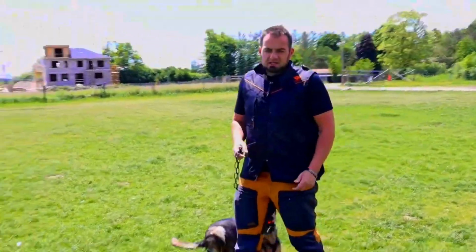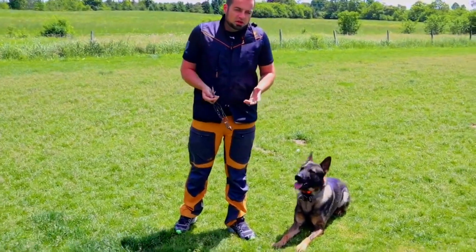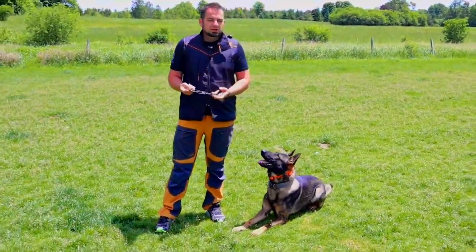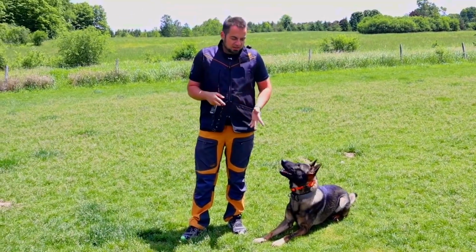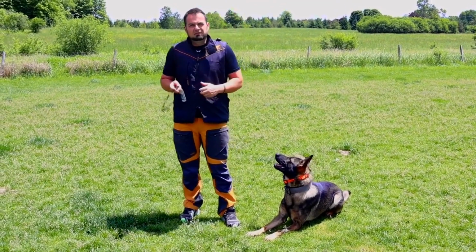What I'm going to do now, guys, is give him the activation cue. For me, I have a word cue. I also have a collar, right? But the big thing is your dog should be like this. You can see he's raring to go. He wants to get after it, okay?